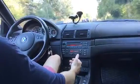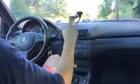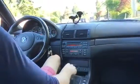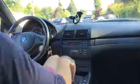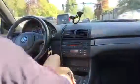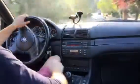Even the 330 with a sports M performance package. This is the closest thing you can get to a real M performance package, the ZHP, not the sports package. The sports package is not nearly as extensive as the ZHP package.